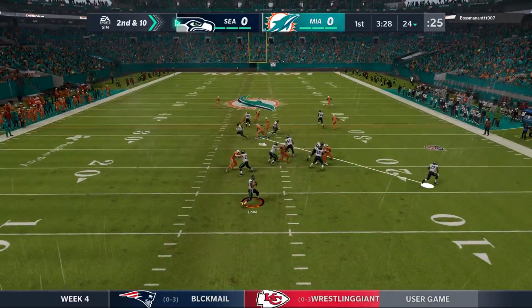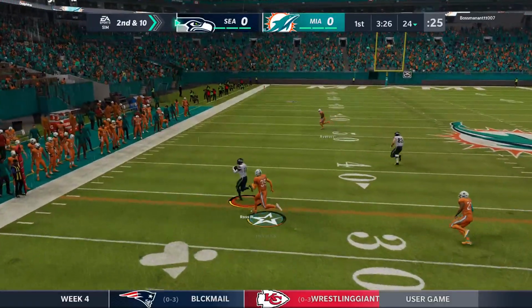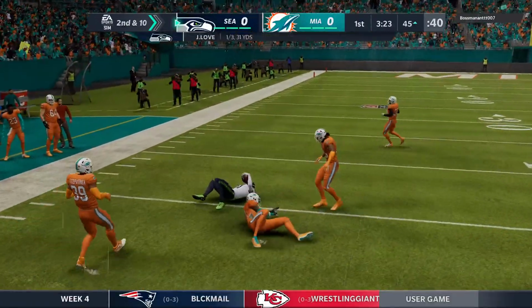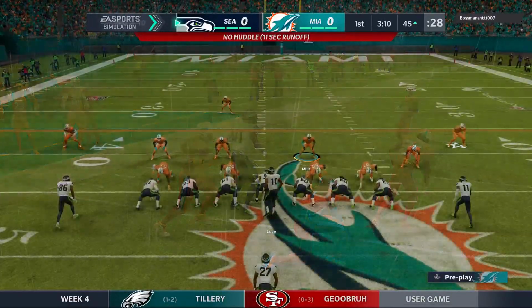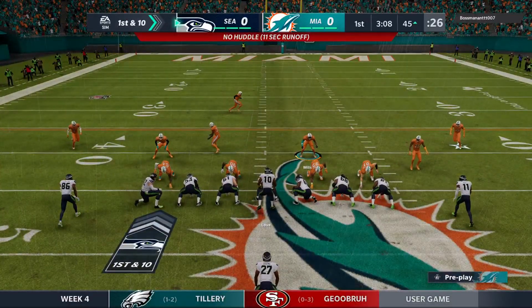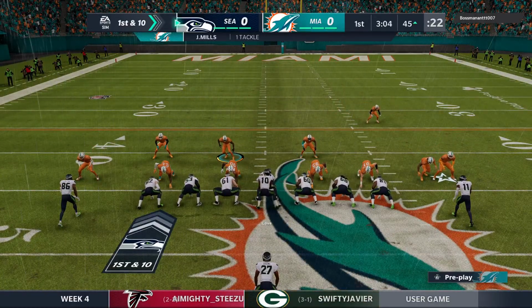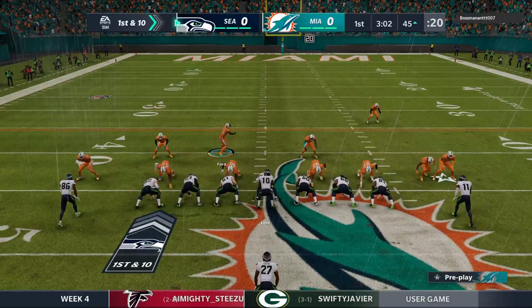The 2nd down throw for Love. That's complete to John Ross. And he's taken down right at the 45-yard line. Getting it to him in space pays off big time. That winds up going for 31. First down, Seahawks.